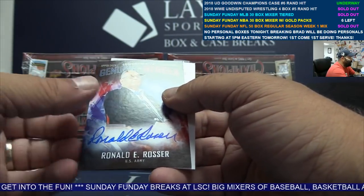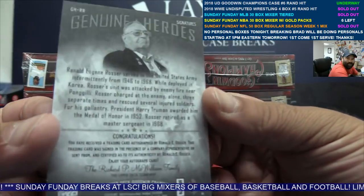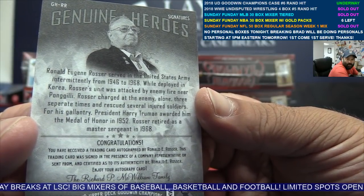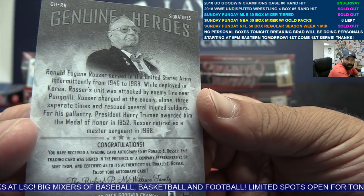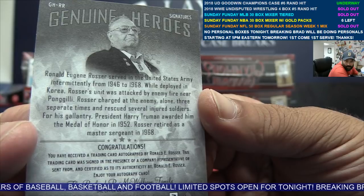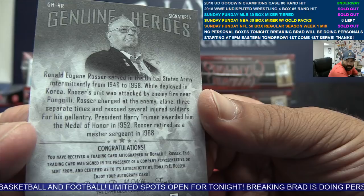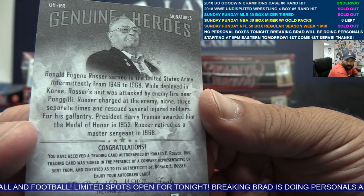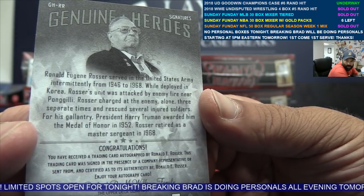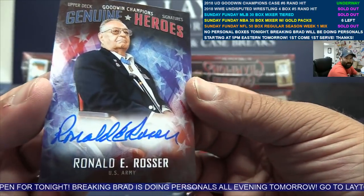And nice. Genuine Heroes Auto. Ronald Rosser. This is awesome. I love this set. Ronald Eugene Rosser served in the U.S. Army intermittently from 1946 to 1968. While deployed in Korea, Rosser's unit was attacked by enemy fire. Rosser charged at the enemy alone three separate times and rescued several injured soldiers. For his gallantry, President Harry Truman awarded him the Medal of Honor in 1952. He retired as a Master Sergeant in '68.